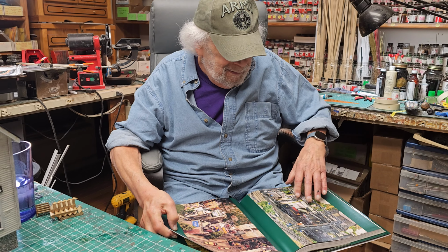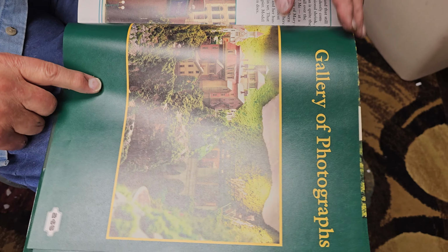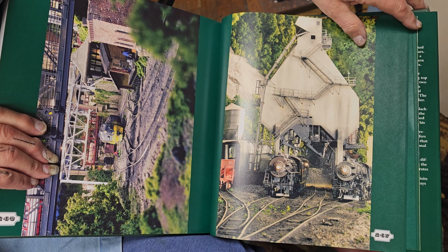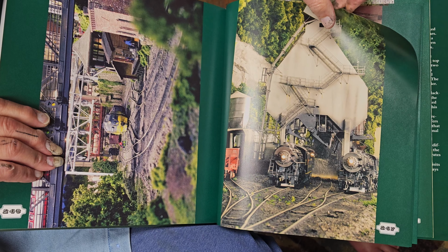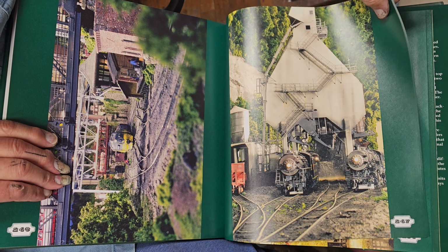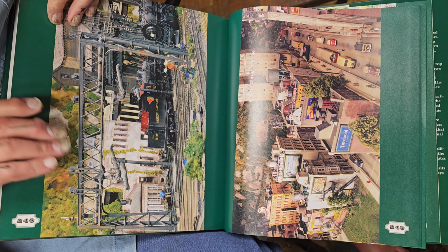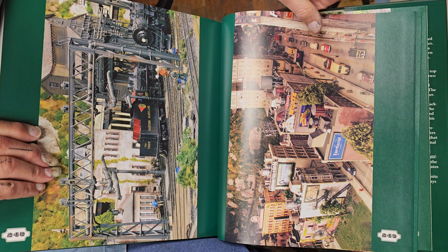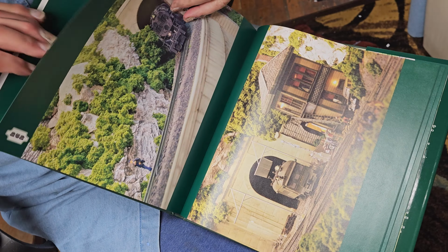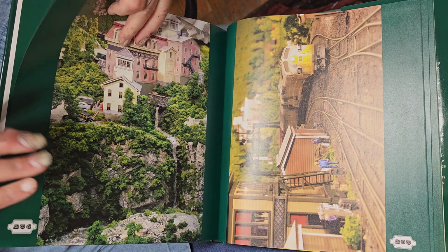Yeah, I mean the photos are just... Here, it starts over here. Gallery of photographs. Yeah, let's flip it around. All right, there you go. Folks, the book has about 450 big color photographs. Plus, there's articles on how the layout was built, the people that helped you build the layout, how the layout came to be, scenery techniques. It's got a lot of how-to in it too, doesn't it, Howard? Yes, it does. It's not so much how-to.